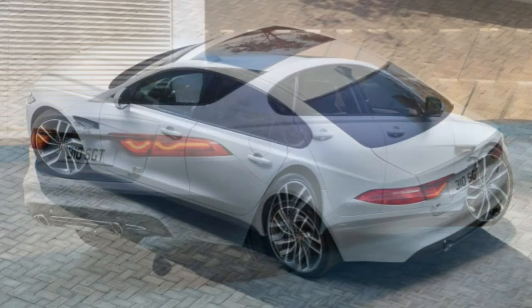The EPA rates the rear-wheel drive XF at 24 miles per gallon combined, 20 city/30 highway, for both V6 engine tunes, while all-wheel drive yields 23 miles per gallon combined, 20 city/28 highway. Fuel economy estimates for the new diesel are pending.